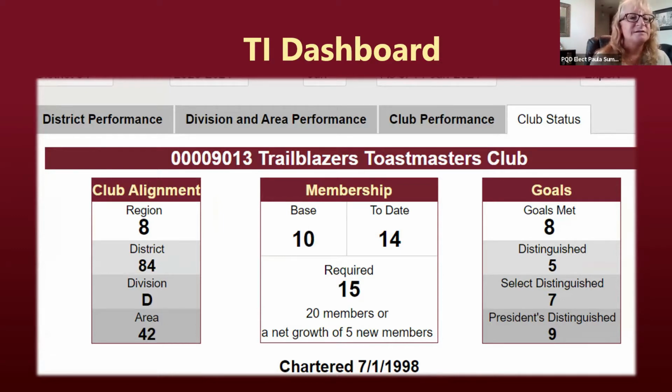So the base is the least amount of members that they can have. To date, they now have 14. And in order for them to get the DCP goals, you only require 15. So they're just one short of getting their DCP points. Okay, very, very good. Close.